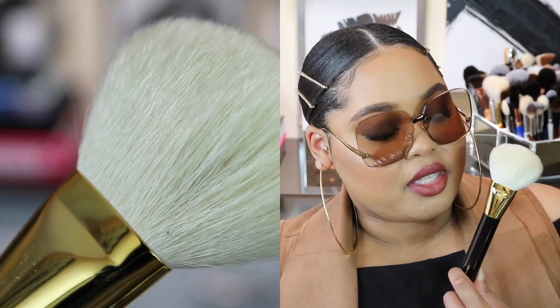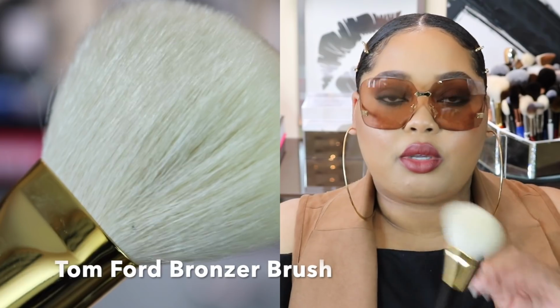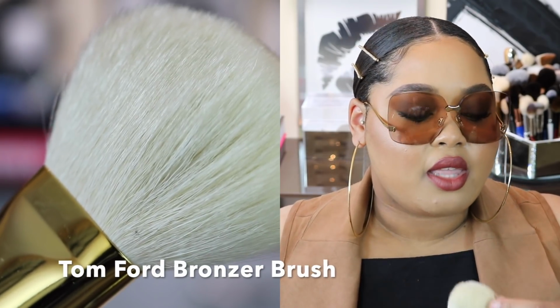So I have one more. Well, technically two more, but really one. And I'm going to show you what I mean. So this is the brush that really started my obsession with luxury brushes. This one is the Tom Ford bronzer brush. This one was my first foray into the luxury world of brushes. Now, I had been a MAC brush connoisseur for years before I dipped my toe into the luxury brush world, and once I did it with the Rephr brush, that was it. This brush still, to this day, holds a special place in my heart, and it just is still supreme.